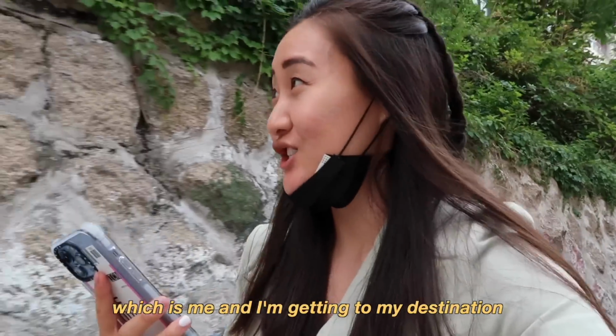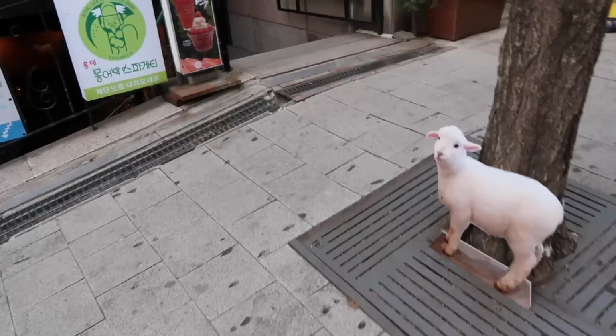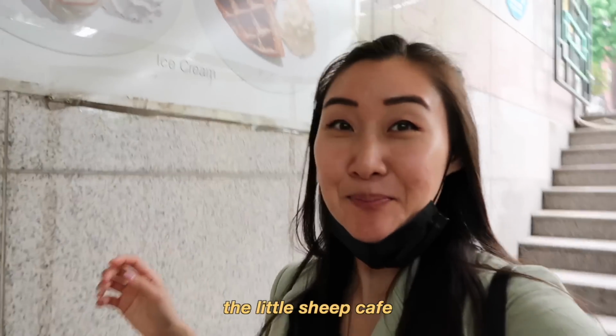and then getting to my destination. So the next cafe I went to is actually a sheep cafe or a nature cafe, so you can find 2 little sheep hanging out. Struggled for a little bit, but I found the little sheep cafe.